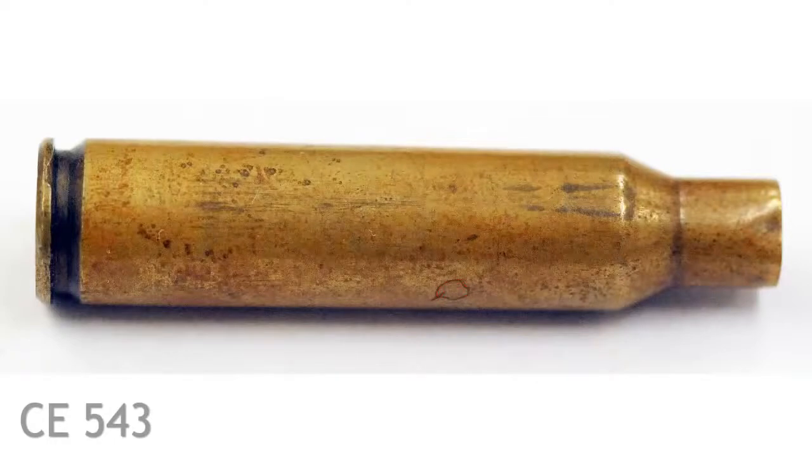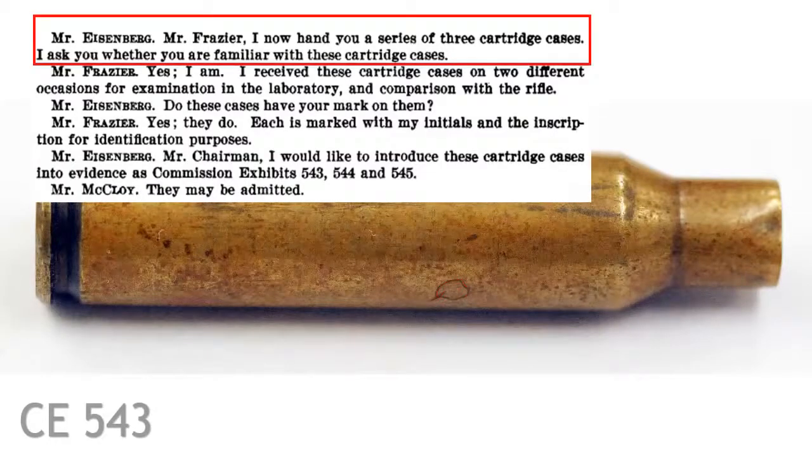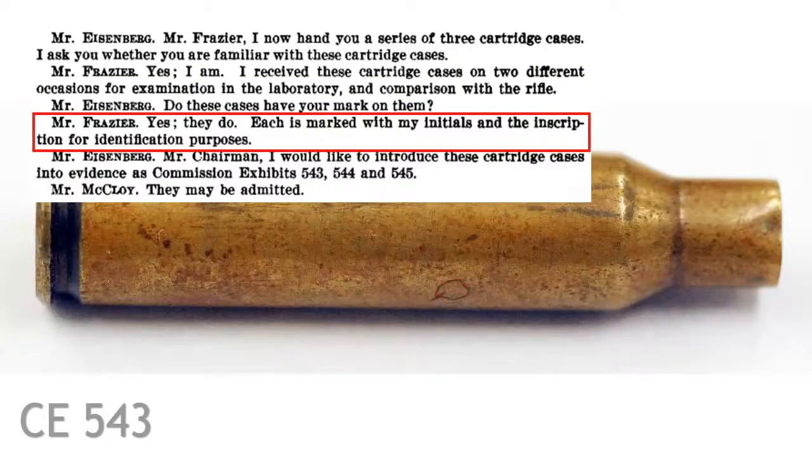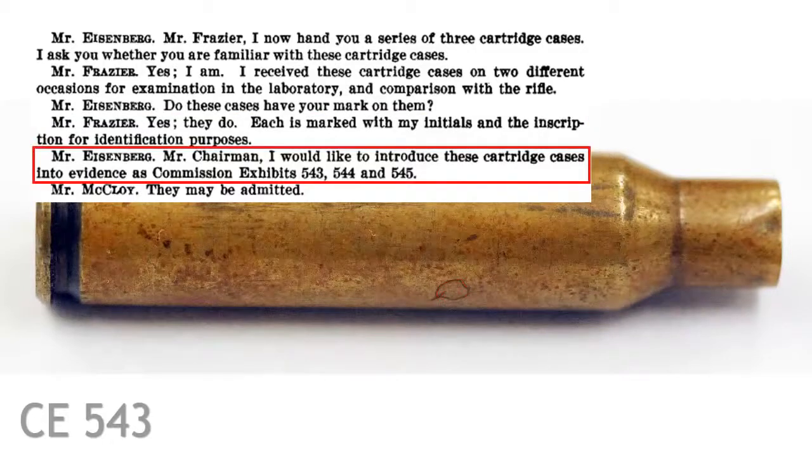Here's the testimony. Eisenberg: Mr. Frazier, I now hand you a series of three cartridge cases. I ask you whether you are familiar with these cartridge cases. Frazier: Yes, I am. I received these cartridge cases on two different occasions. Eisenberg: Do these cases have your mark on them? Frazier: Yes, they do. Each is marked with my initials and the inscription for identification purposes. Eisenberg: Mr. Chairman, I would like to introduce these cartridge cases into evidence as Commission Exhibits 543, 544, and 545.